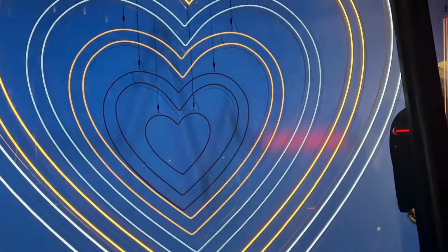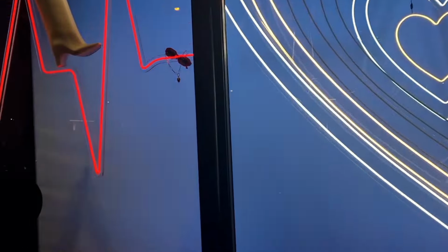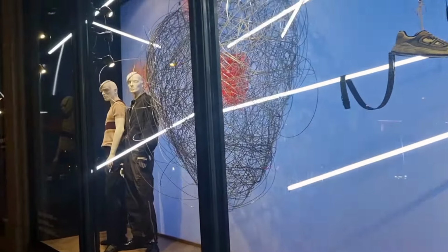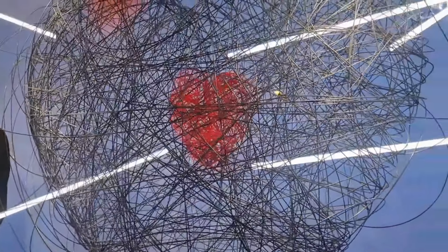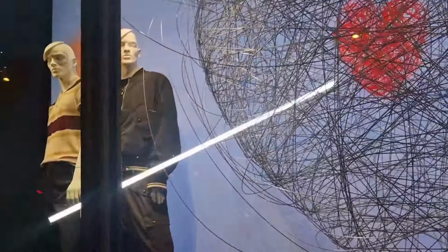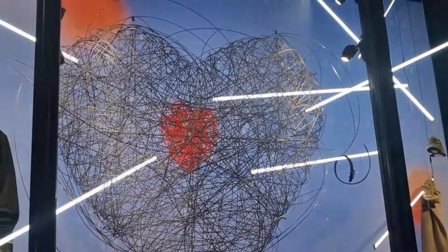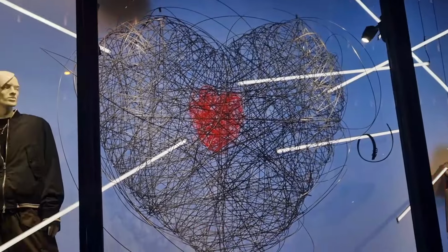Oh, I love it. Harvey Nichols are so good at their windows lately. I loved their Christmas ones as well. Those little bobble-headed men. And look at this. Oh, this one's like all wire and you can see the red through it. And look at all the neons coming out. I should probably step back so you can see these a bit better. I just don't like getting in people's way when they're hurrying to the tube. I love all the flashing.